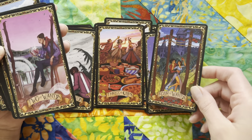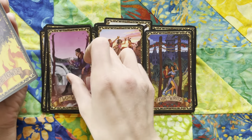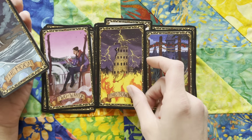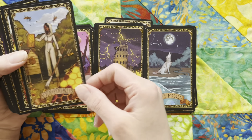I was a little bit concerned about the darkness of this deck too. But once I got it in my hands, it's a deck that you really want to kind of tone into, and really just kind of absorb what's going on in the cards. It's very potent, very potent.